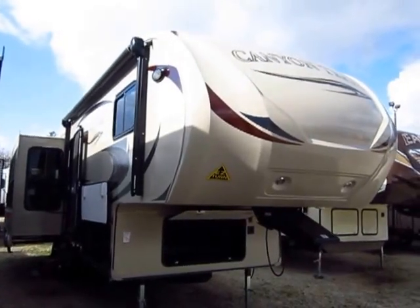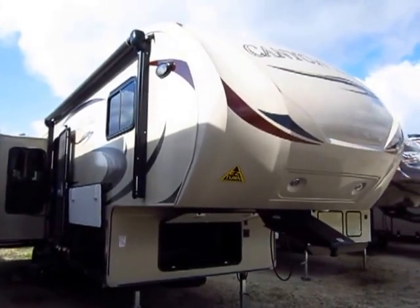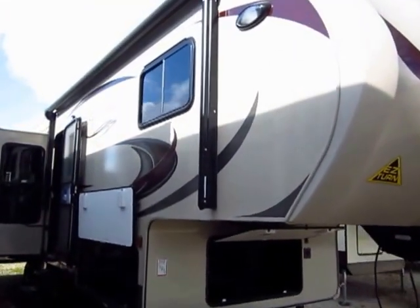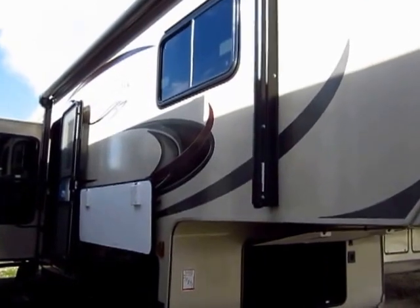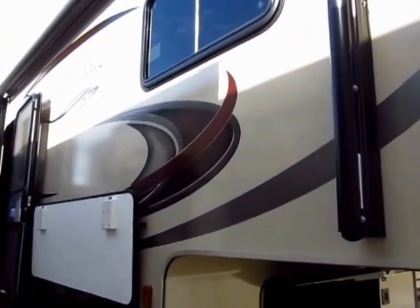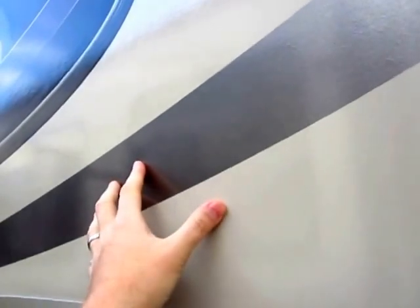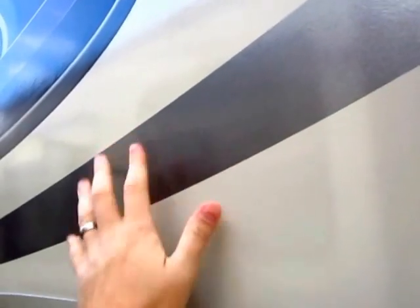27 FRET Canyon Trail just came in here at Haylett Auto and RV of Coldwater, Michigan. These have some really cool features going on here I'd like to share with you. One of the things you can't see is that your lamination, one, it's vacuum bonded, which is the best way to laminate, better than pinch rolling, better than anything else.